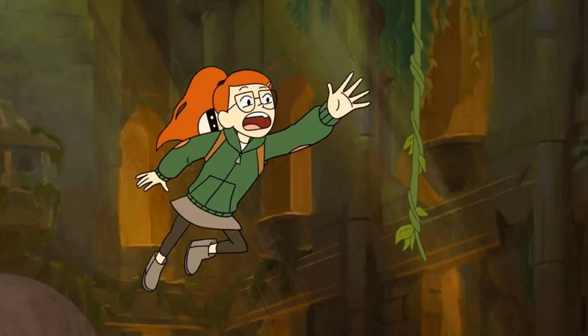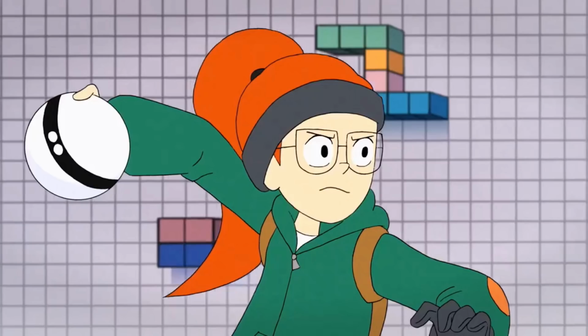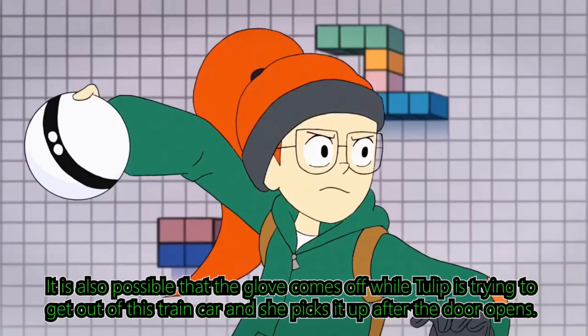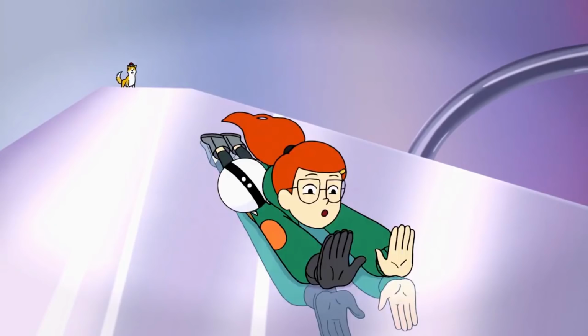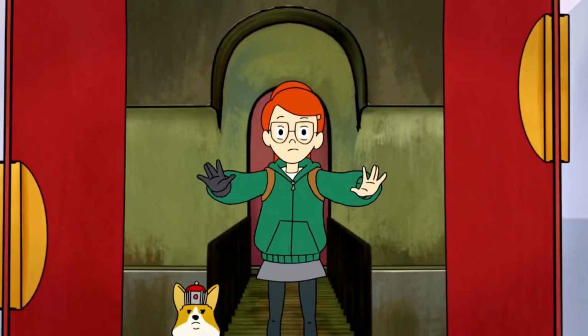We get some quick cuts of various train cars that Tulip encounters, one of them being the grid car that we are pretty familiar with at this point, and she only has one glove on, so this is post-number on hand discovery. And I do want to point out that in this shot here and here, Tulip is wearing the glove on her right hand, which is clearly the hand that has the number on it. So maybe she's trying to hide it. It's definitely strange to see the glove switch hands, but I highly doubt that this is an animation error. But back to the trailer.